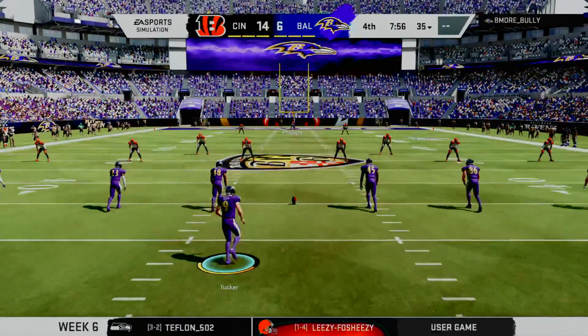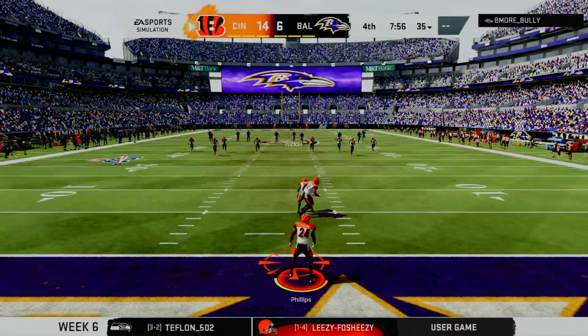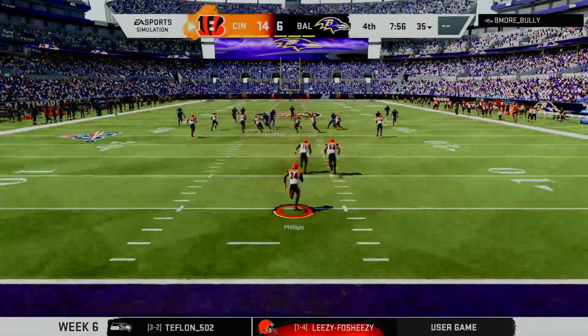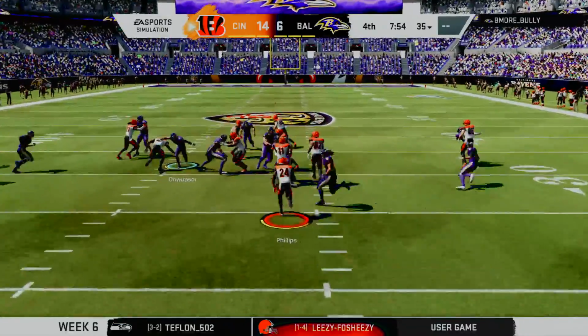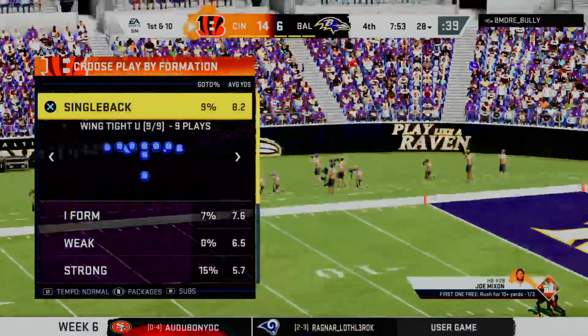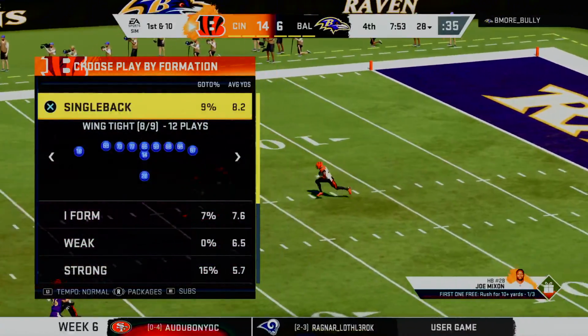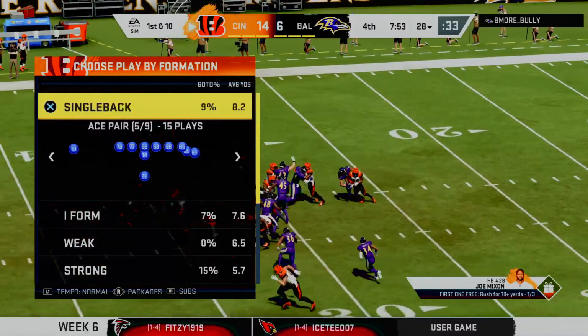Tucker now following the made field goal, set to kick it away. Fielded about a yard deep. And he'll take it past the 25 and up to the 28-yard line. First and 10 at their own 28-yard line.